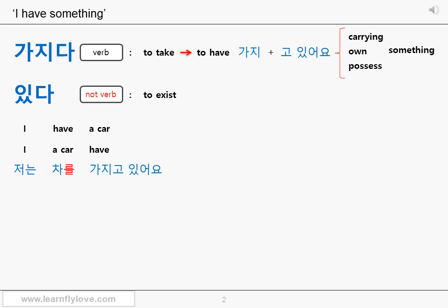You can also use the predicate 있다 to make the same sentence, I have a car. And the sentence is going to be 저는 차가 있어요. Please take a close look at this sentence. 저는, I, 차가. This is supposed to be an object because it is in English. Then why is the subject particle 가 used here? There are three ways to explain this. The simplest explanation is this: because 있다 is not exactly a verb.